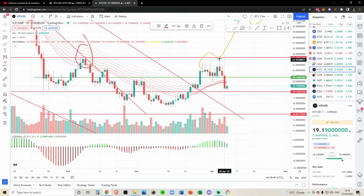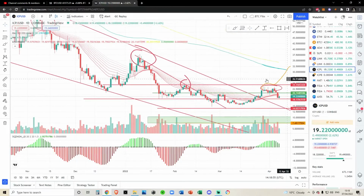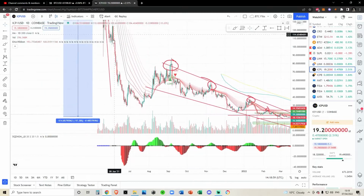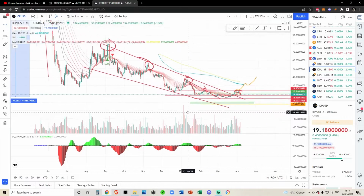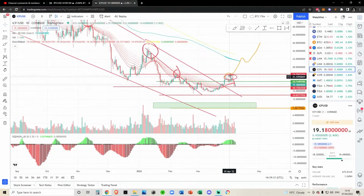Alright, quick update on ICP. So in my opinion, it looks like we're putting in another lower high in this descending formation that I've been talking about for a while. Just quickly, you can see we've got our all-time high, a higher low, lower low, lower high, lower low, lower high, lower low, lower high, lower low, and in my opinion we've put in another lower high around this region of $24.